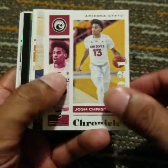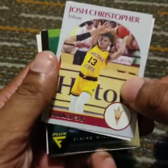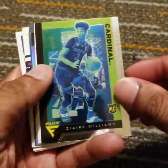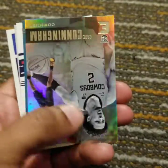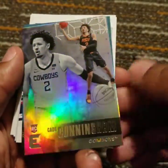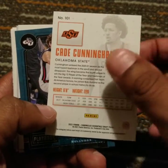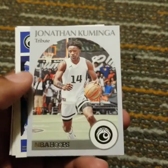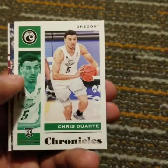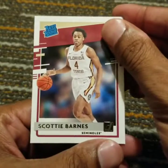Throwback card, Jaden Springer. Kai Jones, rated rookie. Jaden Springer, rated rookie. Okay, a Zaire Williams, Panini Flux. Okay, Cade Cunningham, that's what we're looking for. This is a hologram insert. Oh no, it is a base card, I stand corrected. But nonetheless, very nice. Jalen Suggs, Jonathan Kuminga, Isaiah Jackson. And Scotty Barnes.